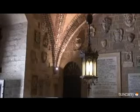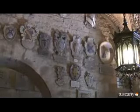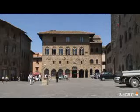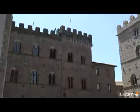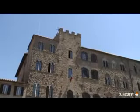Inside the palace, on the ground floor, the walls are decorated with podestals and Commissari di Giustizia's coats of arms. Other buildings overlooking Piazza dei Priori are Bishop's Palace, Palazzo Pretorio, Palazzo Incontri and Palazzo del Monte Pio.